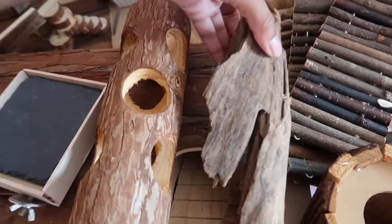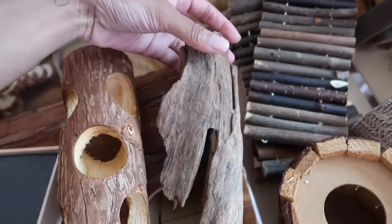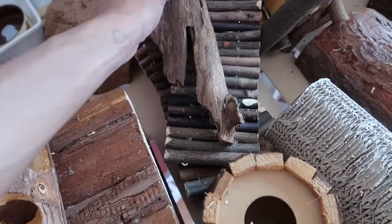So next I just have this piece of driftwood. This was quite expensive. I ordered it online and I got this teeny weeny piece, so I'm no longer going to be ordering driftwood online. I think this was from Pets at Home.